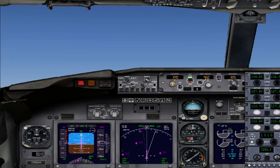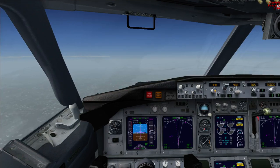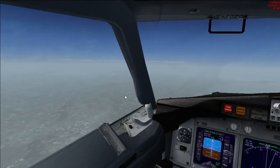Crossing over to Atlanta Center airspace very shortly. Looks like the weather changed a little bit. This is good.